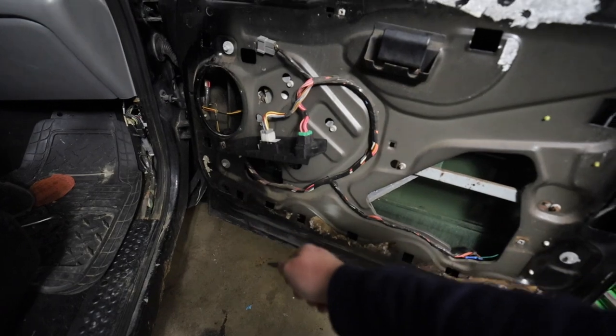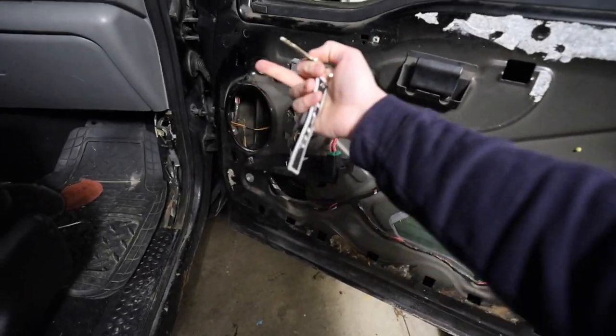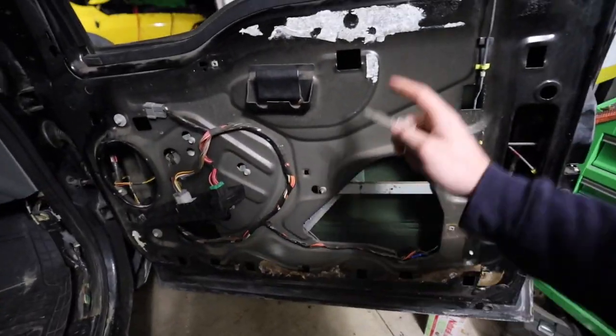Follow up from last video, looks like we're gonna have to undo all of this wiring and slide it out through the grommet for us to get these doors off, so that'll be a project.